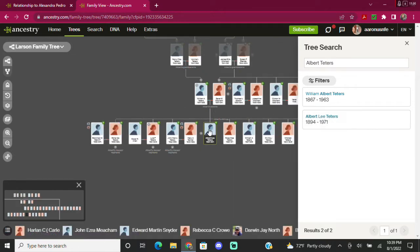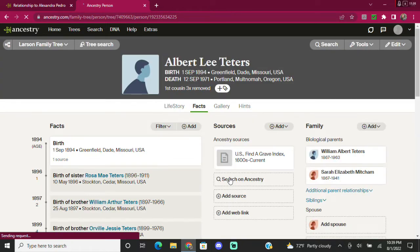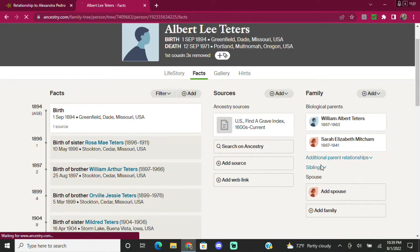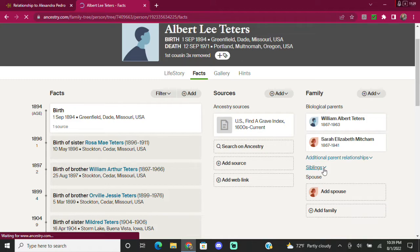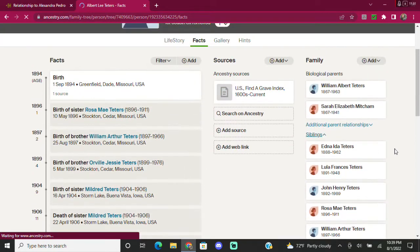Which brings me to his part of the tree. Then I go look at his profile and see if I already have somebody who might be. Oh yeah, see, I haven't even done anything with this guy. So it looks like he's got a stepmother and his siblings. Yeah, a lot of my mom's side of the family had huge families.